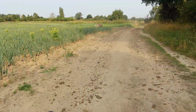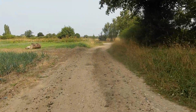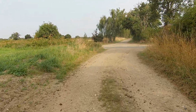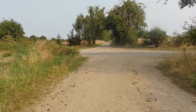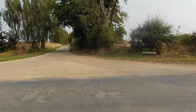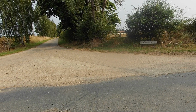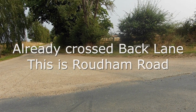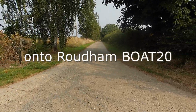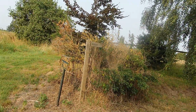Right. Oh, the trouble is the camera is probably pointing up in the air when I went past that. I've tried to set this at the correct angle. Right. Ah, here we are, Roudham Stud. Yeah, that's called Roudham Stud Byway or something like that. Well, there is a number to it. And apparently we can go straight across here. I think this is Back Lane we're now crossing. Back Lane, Bridgham. And I think that is the boundary. Yes, here we are on the byway.